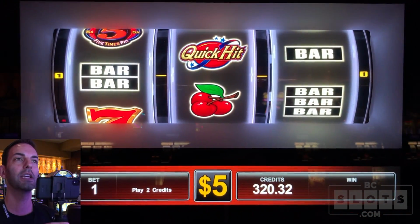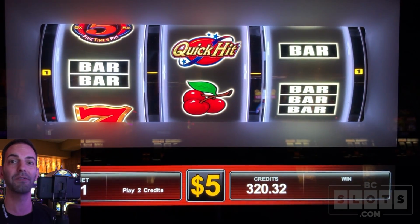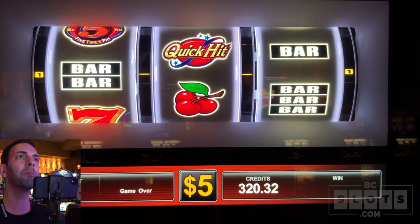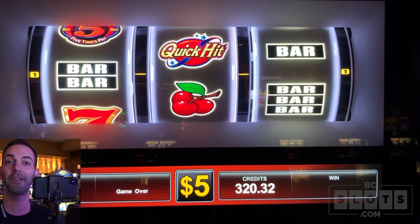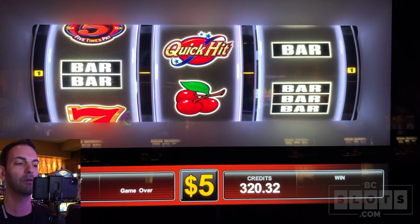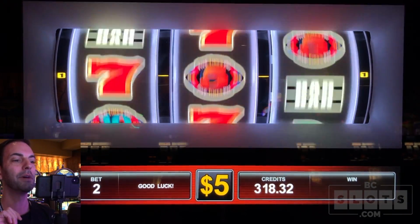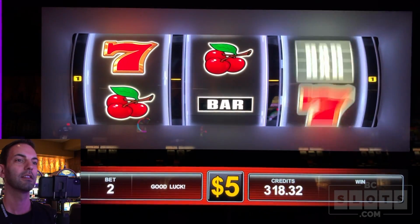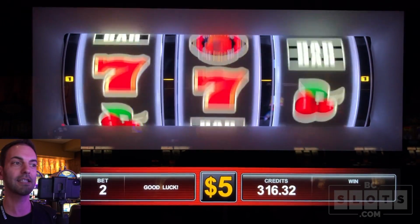If we get one Quick Hit anywhere, it pays us our money back. Two of them pays us $125. Three of them anywhere pays us $5,100. And if they're on the pay line, it pays us $25,000. All right, here we go. Max bet. It's a single line game, only down the middle, but the Quick Hits, like I said, they could be anywhere.